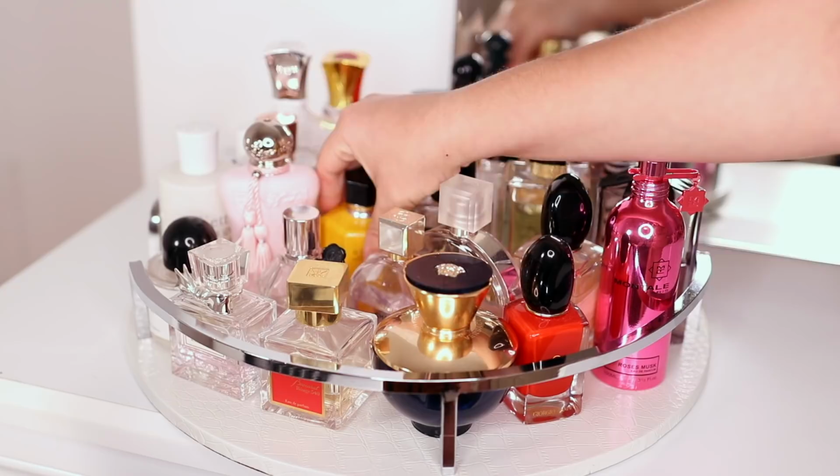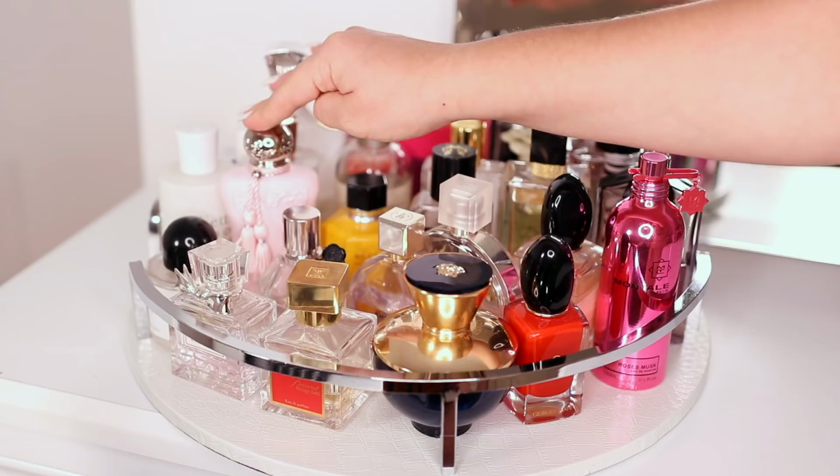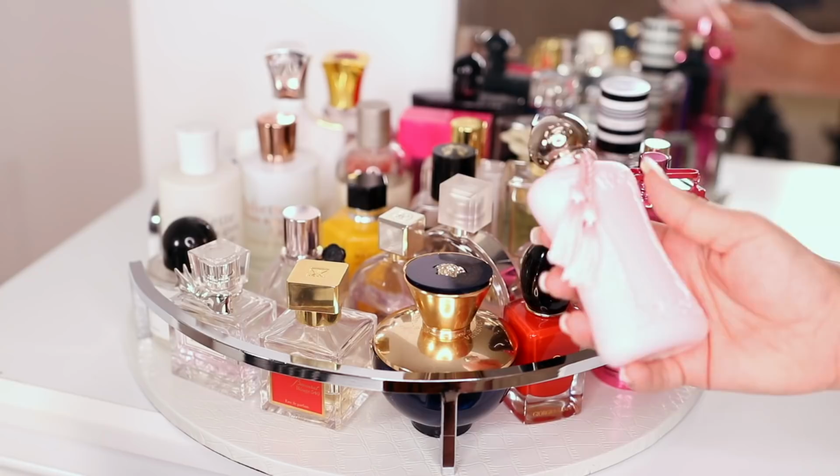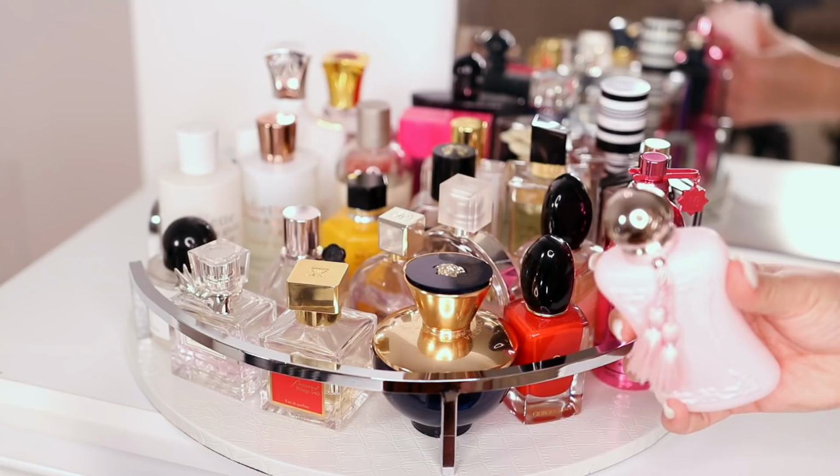Next to it is one of my newest babies besides the YSL. This is my latest purchase, because the YSL I was sent. So this I actually purchased because one of you recommended it to me. Parfums de Marly, and it's Delina. This is the regular one. It's not the exclusive one. There's two of them. This is just the original one. It's such a pretty bottle, but the lights are blowing it out. It's a really pretty blush pink.